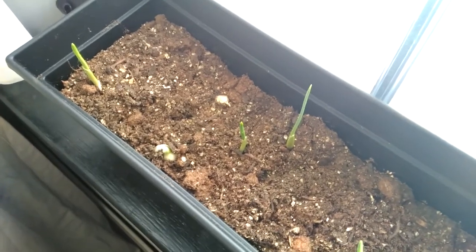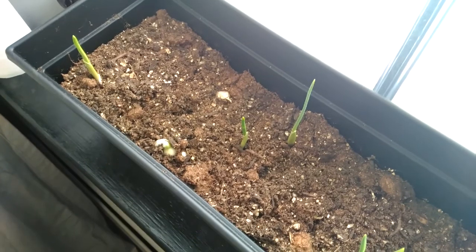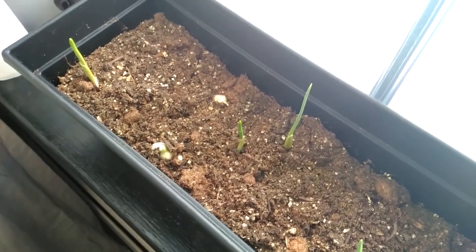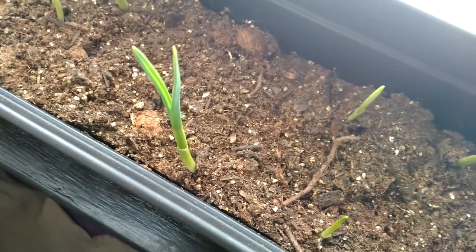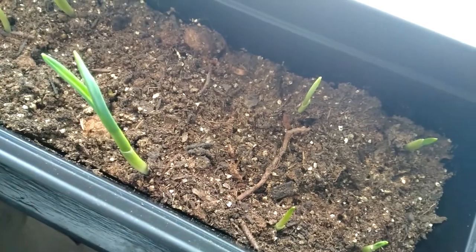Now I know people tell me that garlic doesn't transplant well, and I understand that, and this could be a horrible, horrible failure. But failure doesn't scare me. If failure scared me, I wouldn't have started this YouTube channel. So anyway, I'm going to give it a shot and see if I can transplant these garlic plants and actually develop some bulbs by the end of next year.